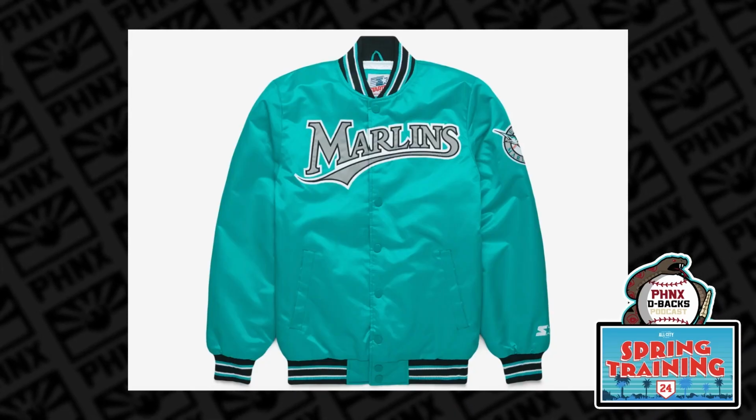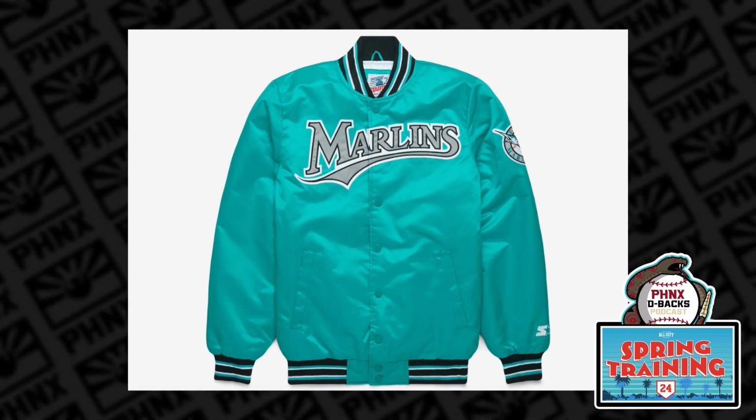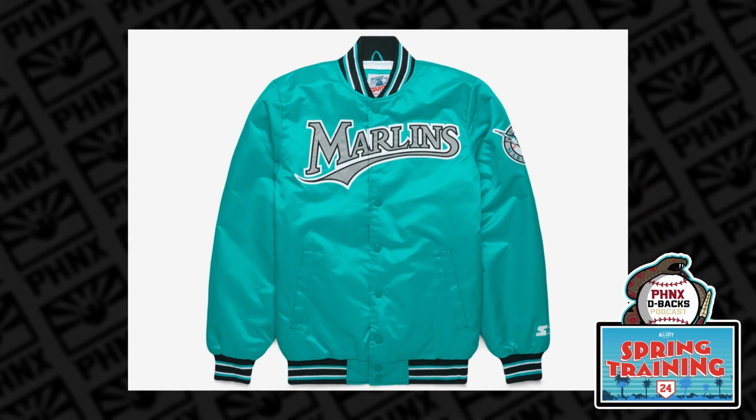Speaking of 90s kids, the Marlins. This one is pretty nice. I'm a pretty big fan of this one, Patrick. This is beautiful. Sold out. It is sold out. That one looks very sharp. Yeah, just that deep turquoisey color. It's iconic. I wish the Marlins would do more with that.